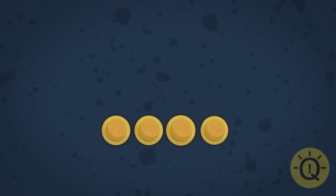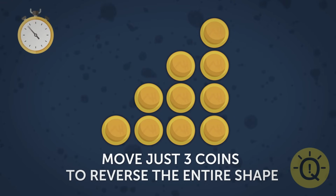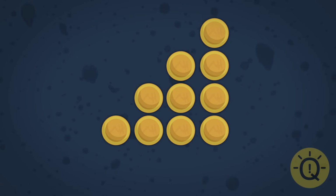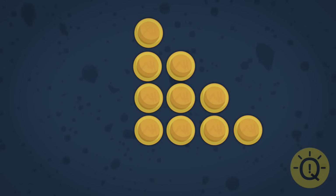Let's go ahead and try to crack the next puzzle. The task is to move just 3 coins to reverse the entire shape. Can you do it? Ready to see the solution? Step 1. Move this coin over here. Step 2. This one goes here. And finally, Step 3.